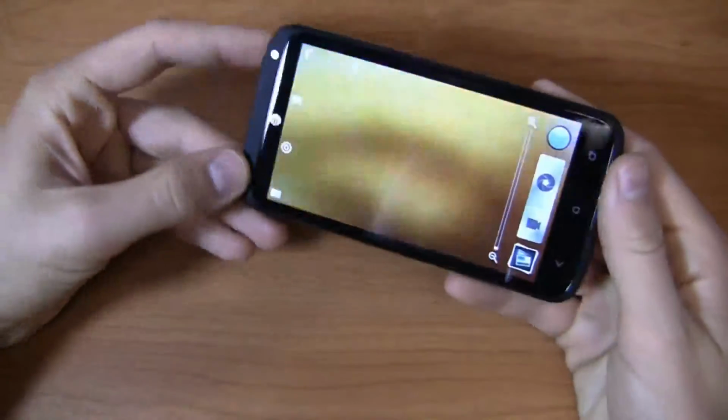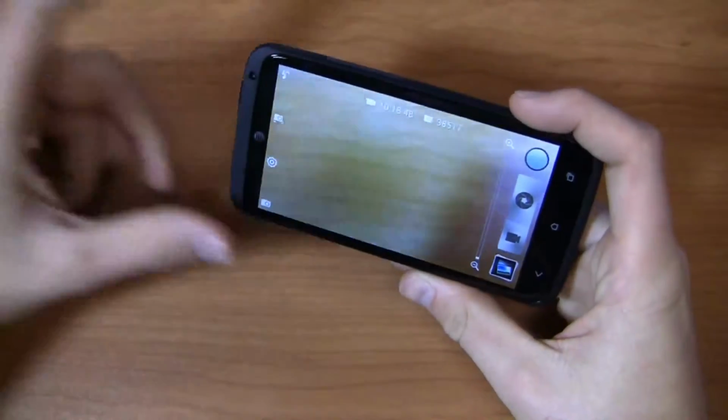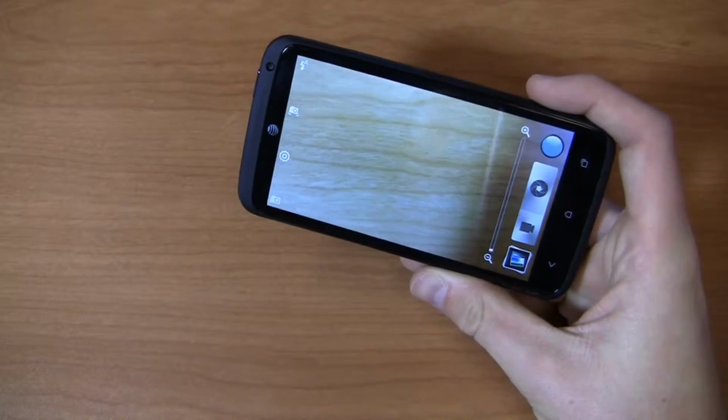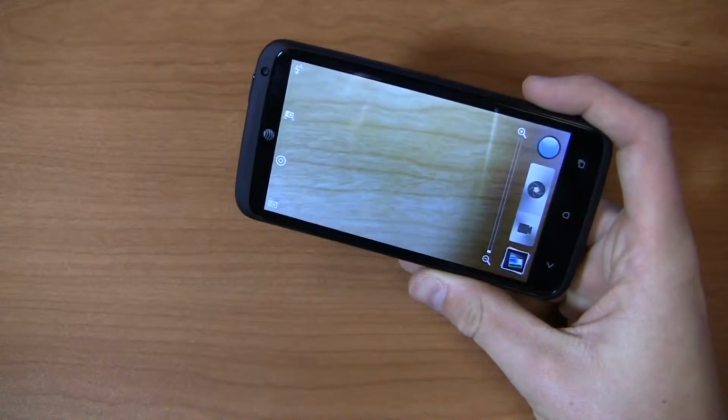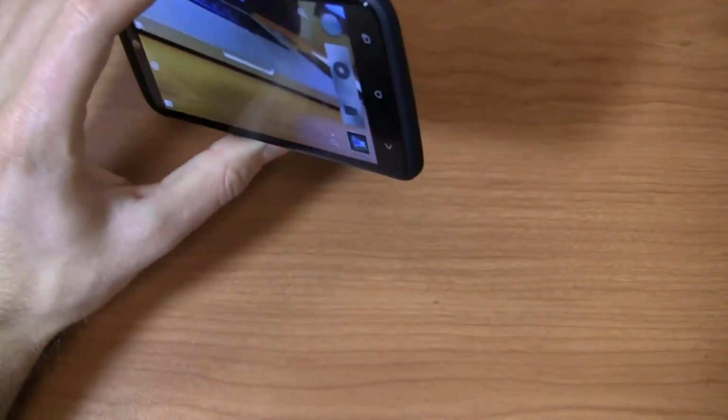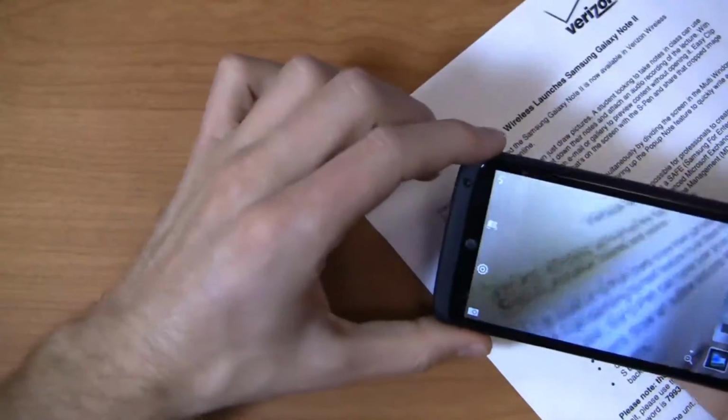And I want to jump into the camera here because this is something I loved about the HTC One X, and it continues over on the One X Plus. You've got an 8 megapixel camera, 1080p HD recording capabilities, and you've got HTC's ImageSense chip. So we'll bring over something, for example, like a Verizon Wireless press release here, just to take a look at some of the text.